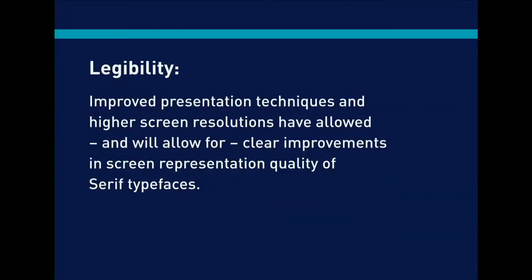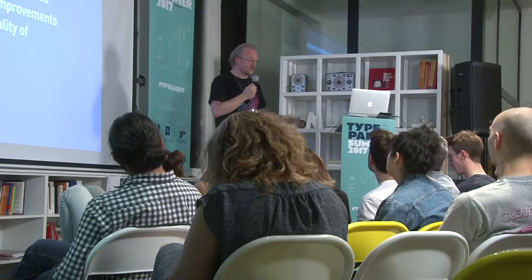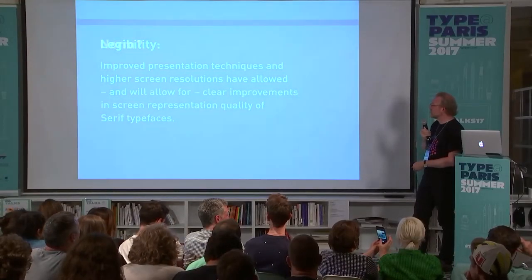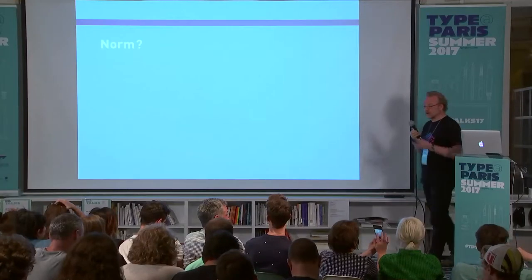Again, higher screen resolution has allowed and will still allow for clear improvements in screen representation quality of serif typefaces. So we did not make exceptions for screens, because by the time it is published and I tell you about it, we have the new iPhone. That is, the iPhone 8 will have a better resolution than iPhone 6. And even this year, everything has higher resolution. So within 10 years, it is nonsensical to talk about this difference in form. Of course, it helps when we hint typefaces properly still. But all these things, how are we going to put this in a standard?